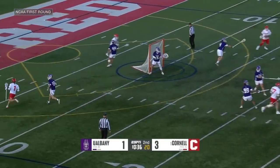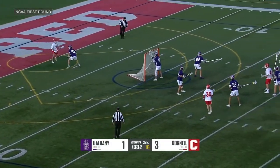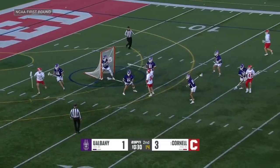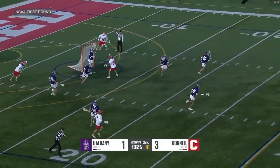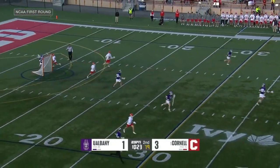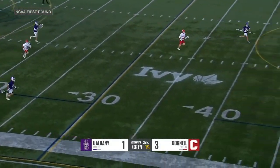This is a team that scored 20 goals in the Ivy League Championship. Right now being held at 3. Michael Long has 2 of the 3. Feeding this time. Willem Firth just couldn't find that cleanly, and UAlbany could start the clear.